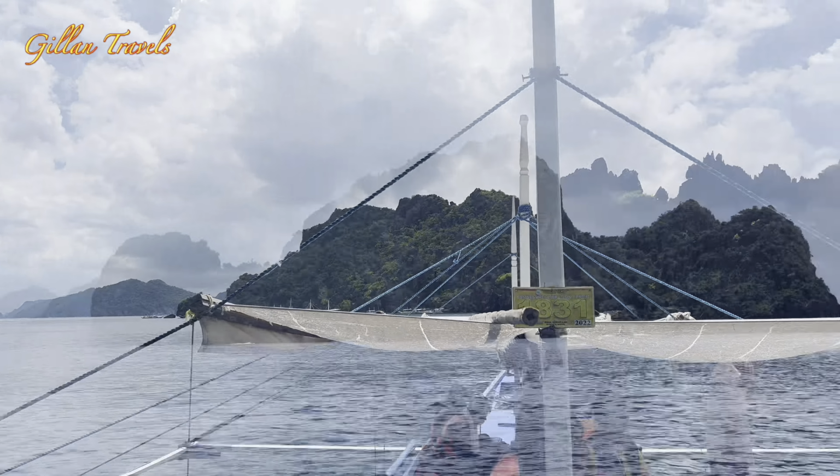It's so relaxing. Look at the water. It's so clear. My goodness. And the limestone. Wow. Amazing. There are lots of people kayaking here.